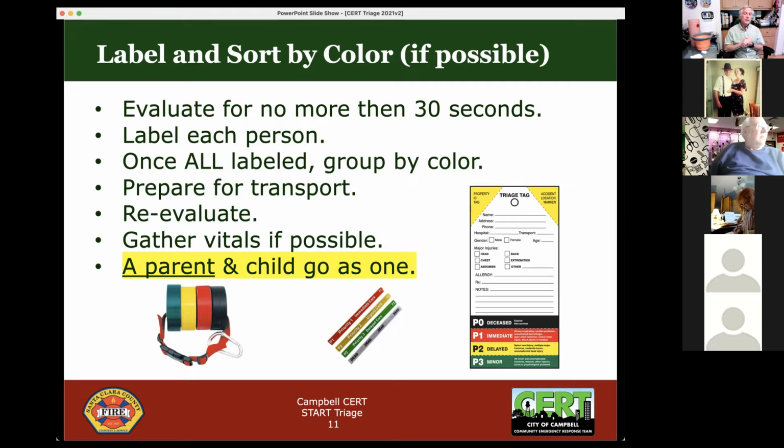Because even people that are green, even the walking wounded that say I feel fine now, might have had a bone break, an internal bone break, and it started some internal bleeding that has now caused other problems, and they pass out. So you need to go back and check every single patient. Start with the reds, go to the yellows, go to the greens. You go and reevaluate them.